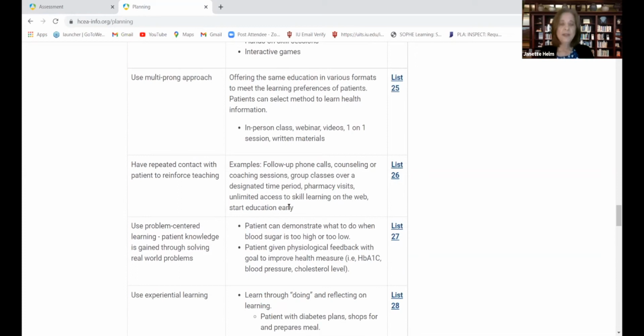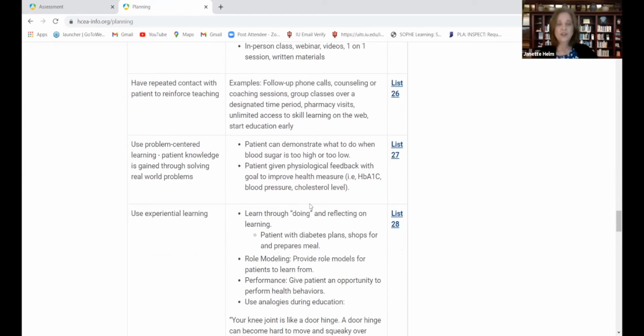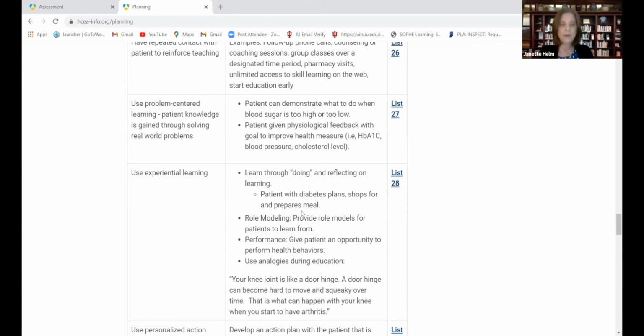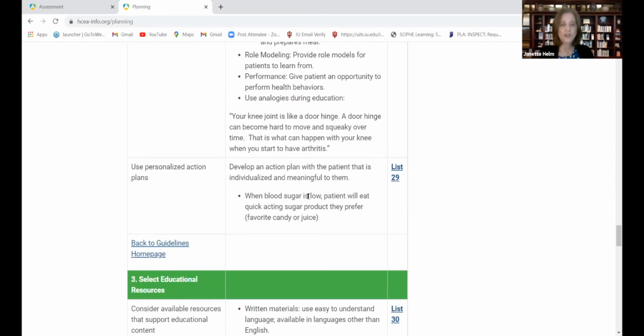And have repeated contact with the patient to reinforce teaching. And that repeated contact may be different healthcare providers, healthcare clinicians to help reinforce that teaching. Use problem-centered learning. Patient knowledge is gained through solving real-world problems. What would you do if? Can you demonstrate? Can you show me how you would do this step? Use experiential learning, role modeling, performance, use analogies. Adults love analogies. It's a great learning tool.